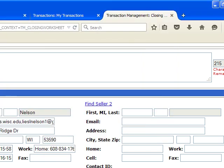Now let's talk about electronic consent. When it comes to electronic consent, there is now an option where you can send consent for electronic documents directly from the cover sheet and document management or from the closing worksheet as shown here. You no longer have to go to the contact record and send an e-card as you have done in the past, although that is still an option if you would like to do it from there. This area allows it to be much simpler.